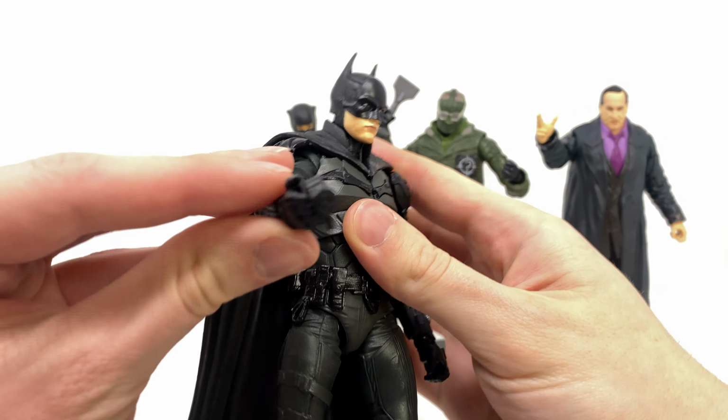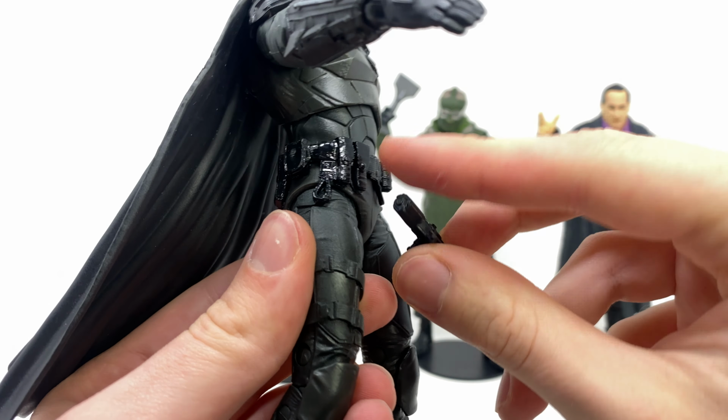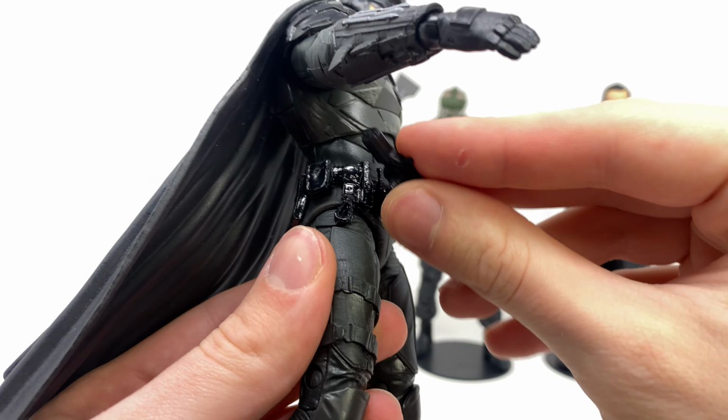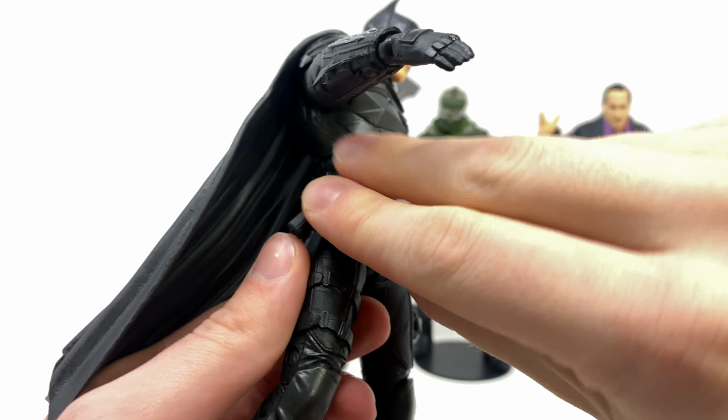Now, in regards to the grapple gun, for those of you who perhaps didn't wish to store it in Batman's hand, you can peg it here into the utility belt. Now, I'm not entirely sure whether or not this is what it was intended for, but you can see how we've got this tiny little sling here that essentially you just pop this tab through, and there you've got the grapnel gun stored there on Batman's utility belt.